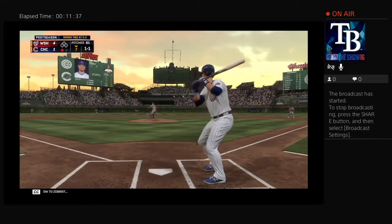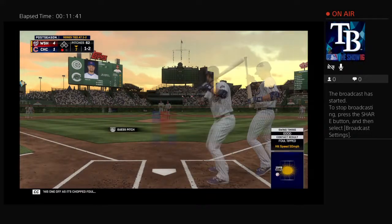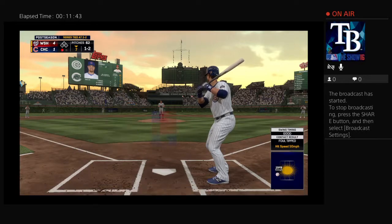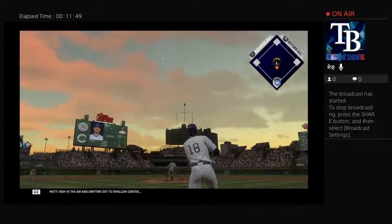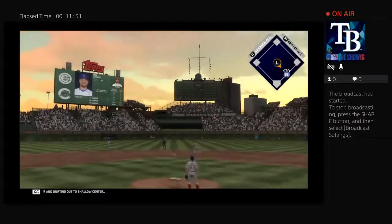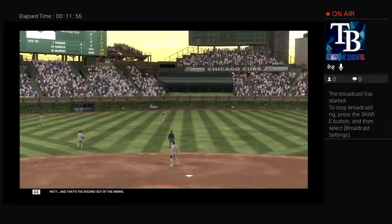One now to Zobrist. And he'll just fight this one off as it's chopped foul. Ready on 1 and 2. High in the air and drifting out to shallow center. Taylor has it in his tracks, and that's the second out of the inning.